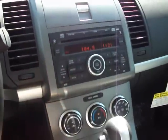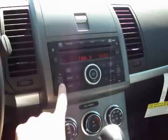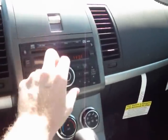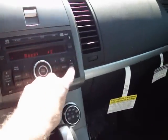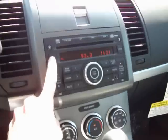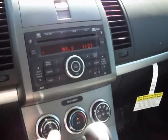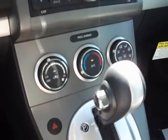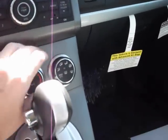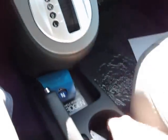Find a good radio station just to test out the stereo. Conditioning settings right here. I'm going to shut it down for a sec. Let's just do a quick tour of the rest of the car.